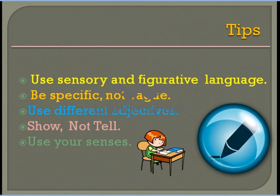So tips to include in your descriptive writing would be using sensory and figurative language like similes and metaphors. Be specific. Use different adjectives. Show, not tell, and use your senses.